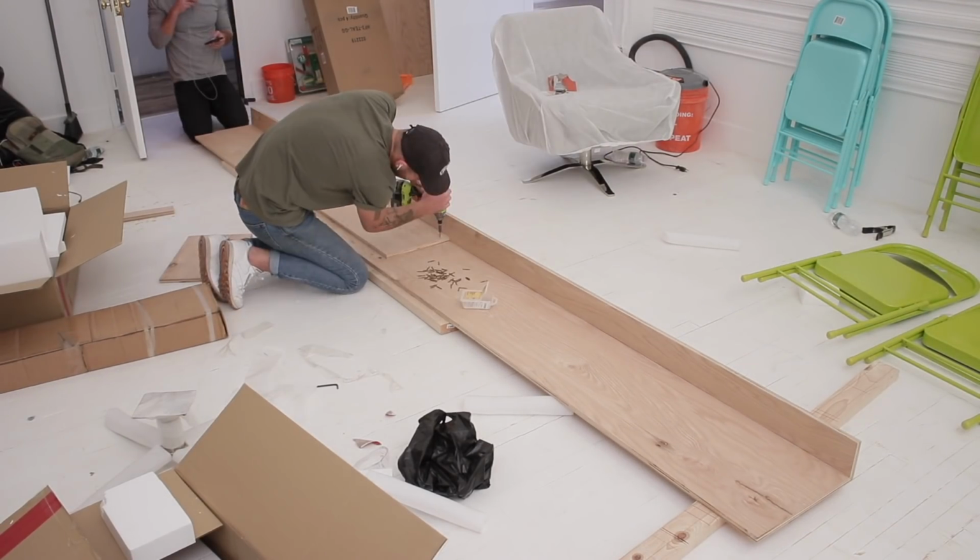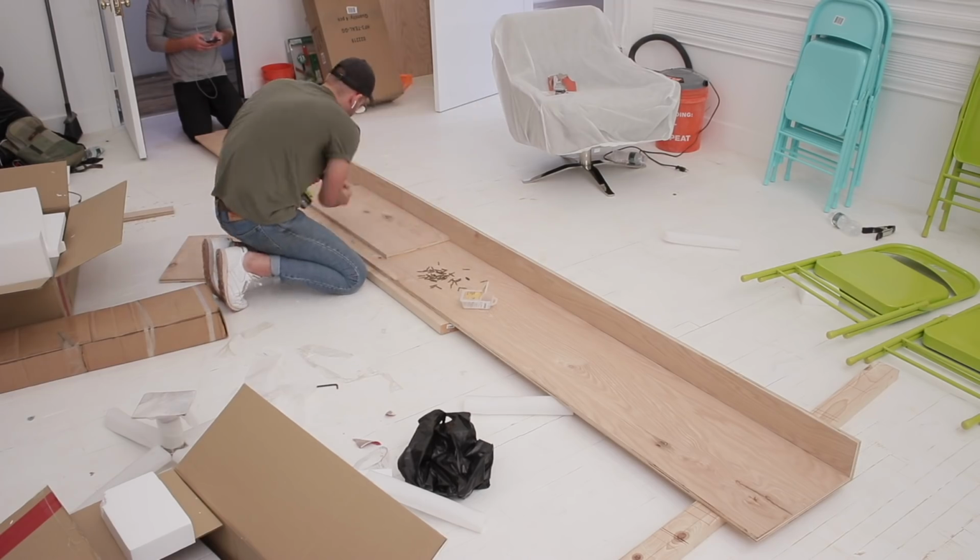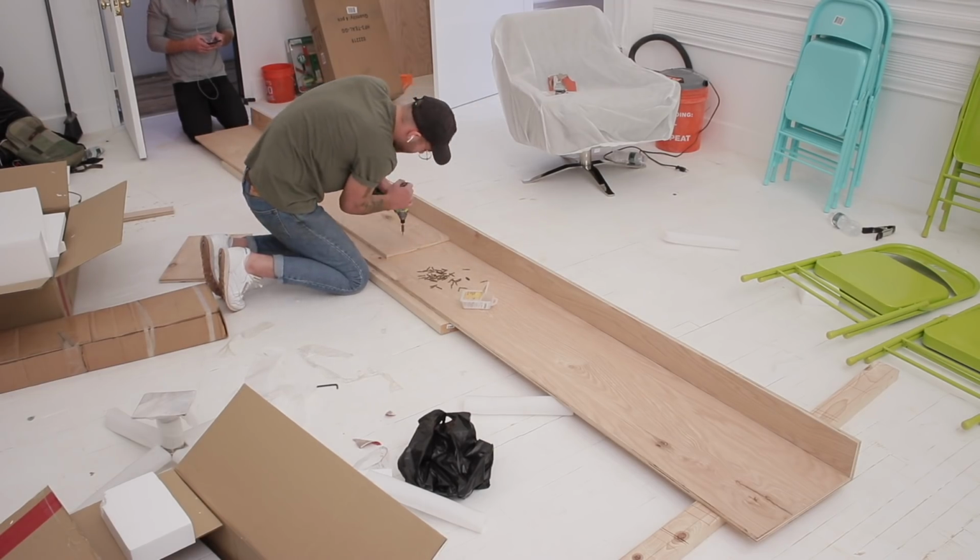Now that 12-foot wall is longer than I could get out of a single sheet of plywood, so I connected 2 pieces together to span that length. I just used another piece of 3/4-inch plywood as the splint between the 2 pieces.